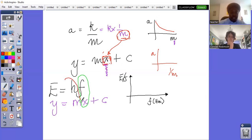The gradient will represent Planck's constant. But hang on, the c is on its own. This is telling me that this constant must be 0. The c represents the intercept, where it cuts. So it must cut at 0. Yes, there we go. Okay, that makes sense.